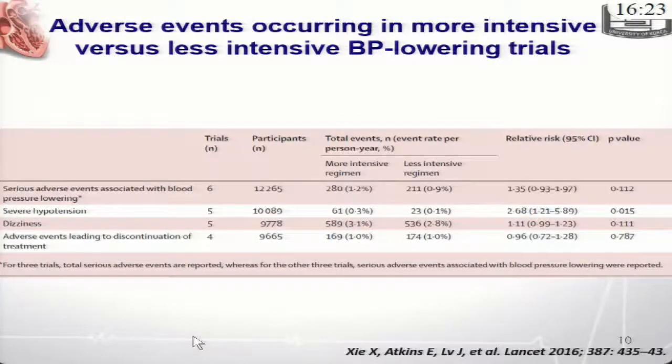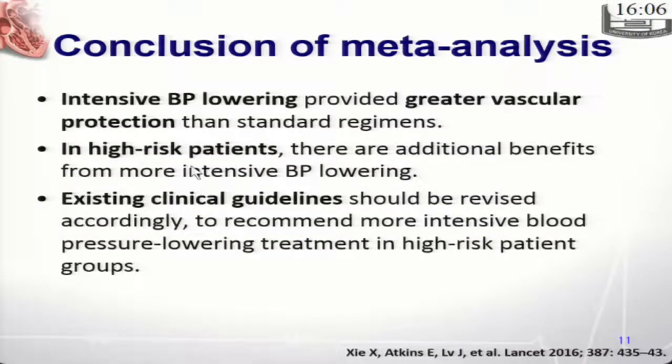This slide shows the adverse events. Although severe hypotension occurred more frequently in the more intensive group, there was no significant difference in adverse events between the two groups. This is the conclusion of this meta-analysis data. Intensive BP lowering provided greater vascular protection than the standard regimen. In high-risk patients, there are additional benefits from more intensive BP lowering. Existing clinical guidelines should be revised accordingly to recommend more intensive BP lowering treatment in high-risk patients.